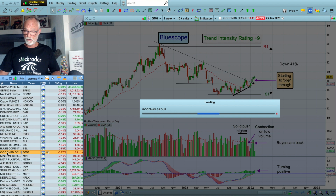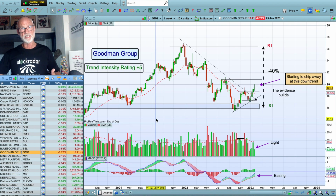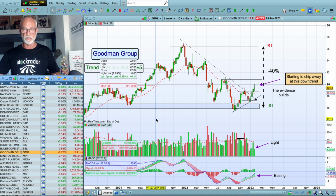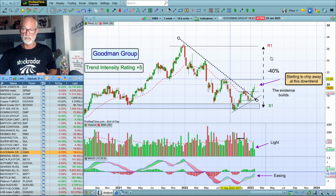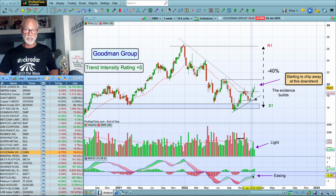Other stocks, Goodman Group, it's also at a slow turn. It's come back to some support. It just gained a trend intensity rating this week of +5. It's been a new entry. It's come down 40% from its highs. We're starting to see the buying come back in, and the momentum is easing, but it hasn't triggered yet.